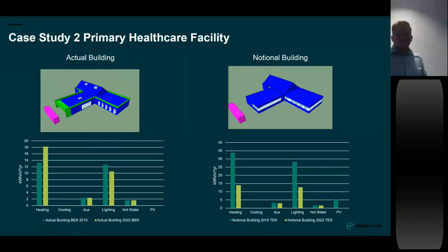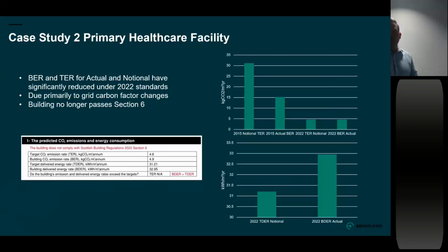You can see that our heating demand on the left is higher than it was under the old regs because of that degradation to the U values through thermal bridging, but everything else is relatively similar. Now, the notional building, again, we're seeing a similar pattern here, which is our lighting's dropped substantially and our heating has also dropped substantially. So what this actually means in terms of the regs is that this building, if this was assessed under the new regs, it would no longer be passing section 6.